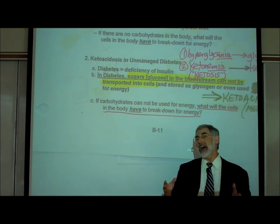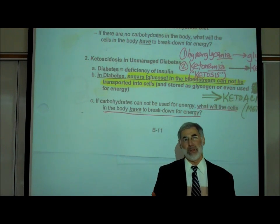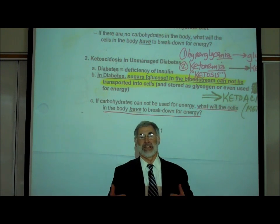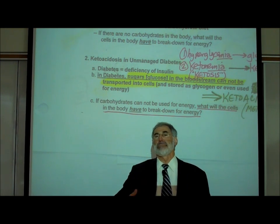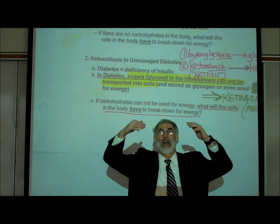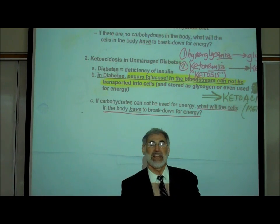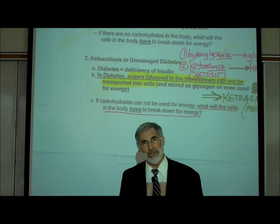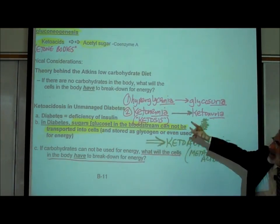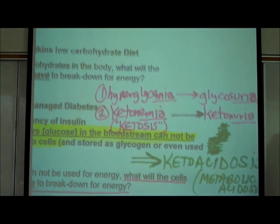So, if there's not enough insulin, what's going to happen to the amount of sugar in one's bloodstream? Well, if somebody is eating foods containing carbs, containing sugars, those sugars are absorbed into their bloodstream, and the levels of sugar continue to get higher and higher as the sugar accumulates in the bloodstream, because without insulin, it cannot be transported into the cells of the body. This increase in the amount of sugar in the bloodstream is called hyperglycemia.